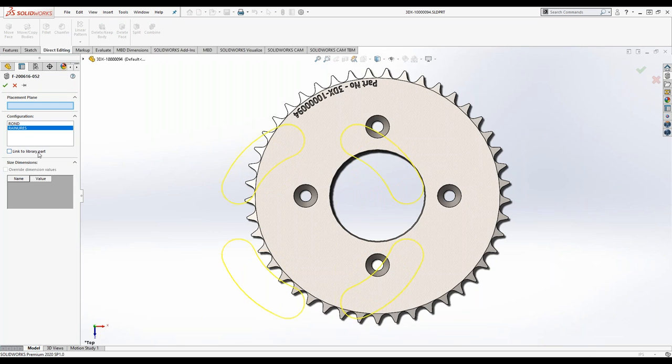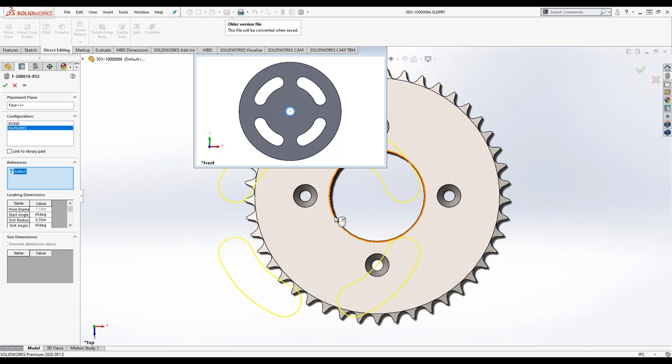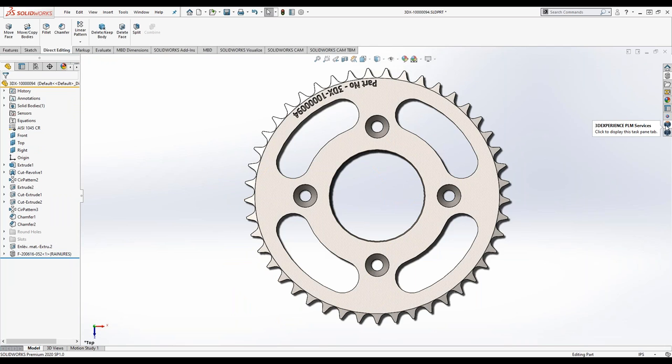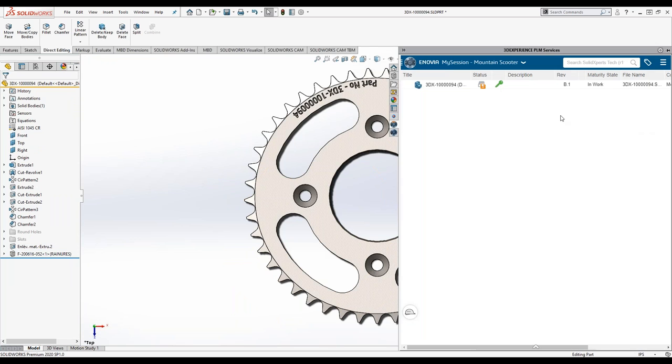Go ahead and just add these slots, and we'll put it on that plane, asking me for the center. Excellent. I'll select this edge in order to create my slots. Done. Okay, now we're done. So let's go ahead and upload our file. So just a right click and save.